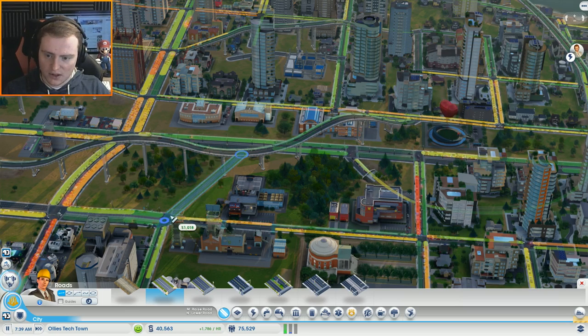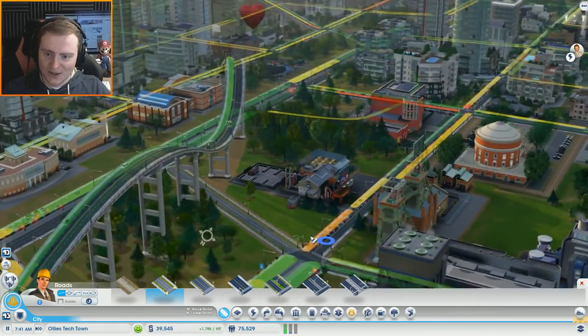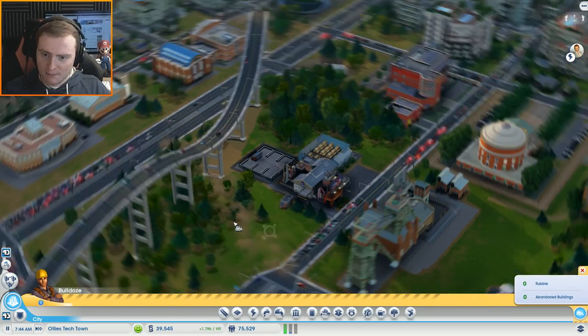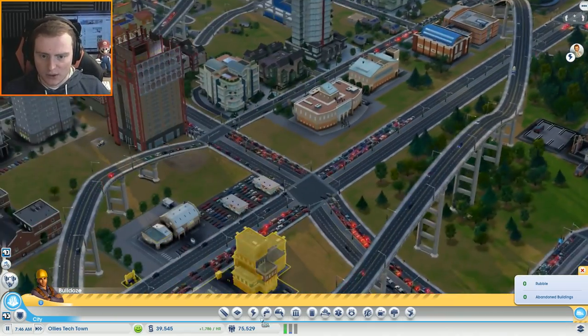If, for example, I just go, yeah, it just doesn't do it. Which is really annoying. I wish you could draw off bridges. Maybe there's a mod for that or something along those lines. But yeah, for right now, I don't know how to do that. So that's kind of annoying.